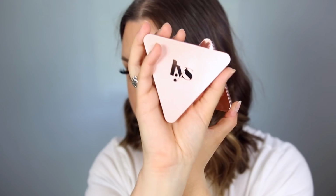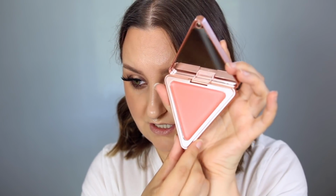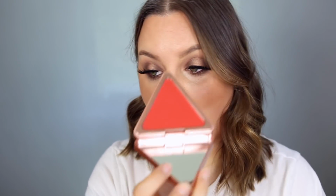Okay, so these are the Higher Standard cream blushes, and this is the shade Kindness. So this is the packaging for the bronzer, and then this is the blush. Love it, I really do. Oof, that's pretty. So that's the shade Kindness, and then the other one is Inspire. This is gonna be a lot deeper. I don't know, maybe I'll just try both of them. I typically don't go for blush shades like this, but maybe that's what I need to do. Step out of my comfort zone.